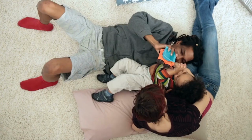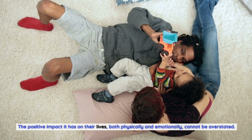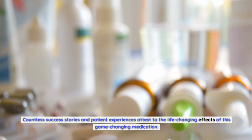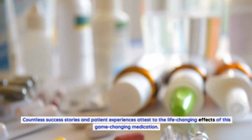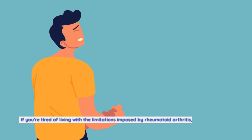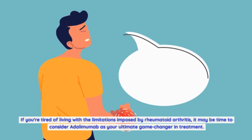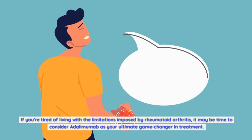While adalimumab is not without potential side effects and risks, the benefits far outweigh the risks for many patients. The positive impact it has on their lives, both physically and emotionally, cannot be overstated. Countless success stories and patient experiences attest to the life-changing effects of this game-changing medication. If you're tired of living with the limitations imposed by rheumatoid arthritis, it may be time to consider adalimumab as your ultimate game-changer in treatment.